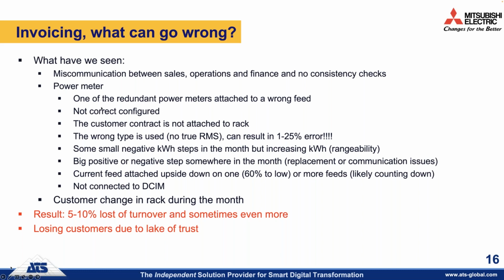It's not correctly configured. A power meter has current coils, and those current coils have a number of windings. And if you have the wrong number of windings configured in your power meter, it will give a wrong value. There's no customer contract attached to a rack, so nobody is paying for the power. We're using the wrong type of power meters, so it's not a true RMS type, which can result in a 1 to 25% error. So using the right power meter is also an issue.